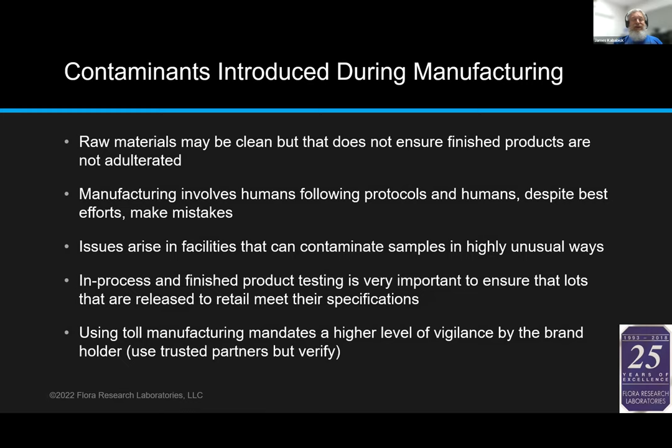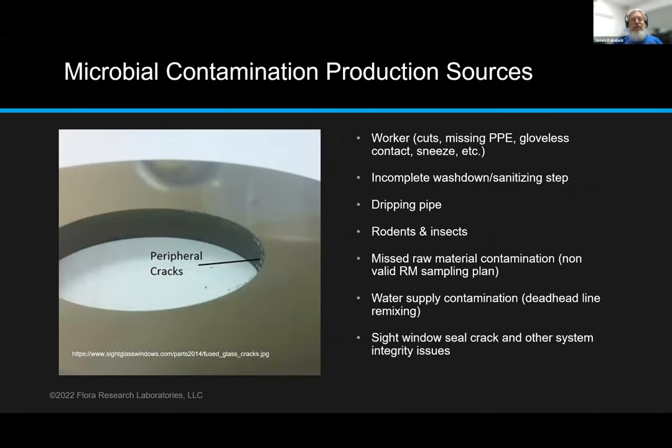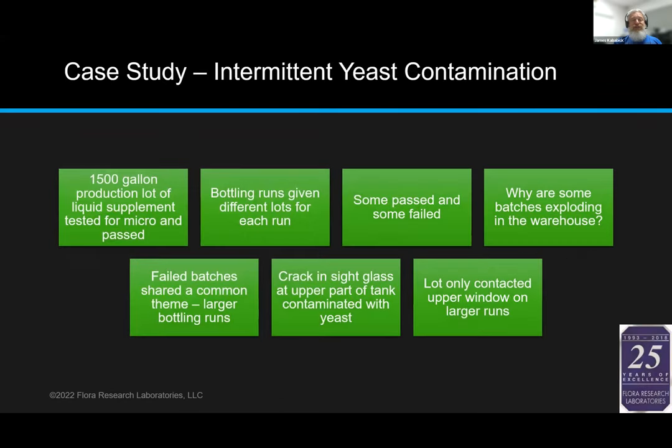Facilities can have very strange things happen in them. I've investigated some freaky, freaky things. In-process and finished product testing is very important to make sure lots meet specification. And when you're using a toll manufacturer, you have a little more vigilance that you have to do. Microbial contamination in the production source can be a really big issue. And there's a variety of ways here that microbial contamination can enter, but we're gonna look at this sight window crack right here. This is our case study.